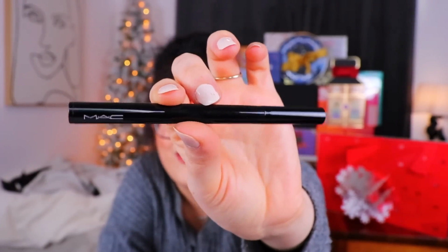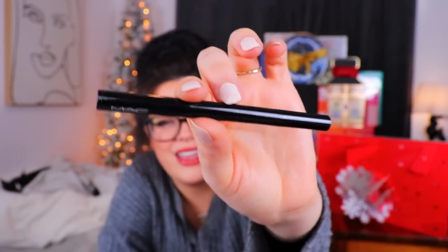6 is up next here, a little skinny stick. Brush black. What does that mean? What a weird name for just a black eyeliner. Brush black? This is a brush stroke 24-hour eyeliner in the shade Brush Black. I don't know, maybe that's a thing that I just don't know of. When I Google brush black, the only thing that comes up is MAC Cosmetics.